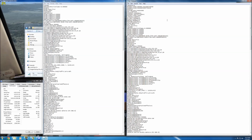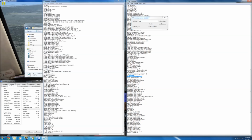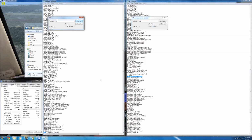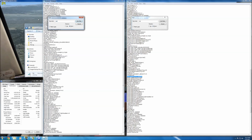So on the left, the one titled FSX Classic is obviously the old FSX, and on the right is the FSX Steam Edition. You guys can see I'm just kind of searching through those settings now, so you'll be able to see the texture max load, and you'll be able to see the LOD that they've been changed, and of course also see that DirectX 10 is not being used.